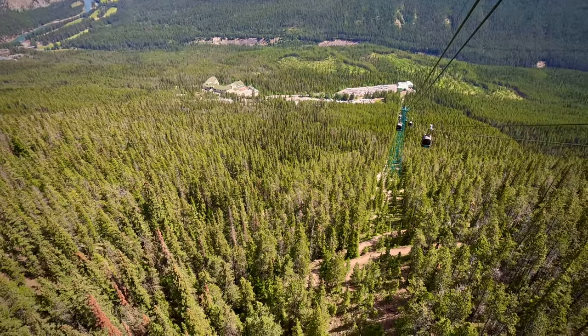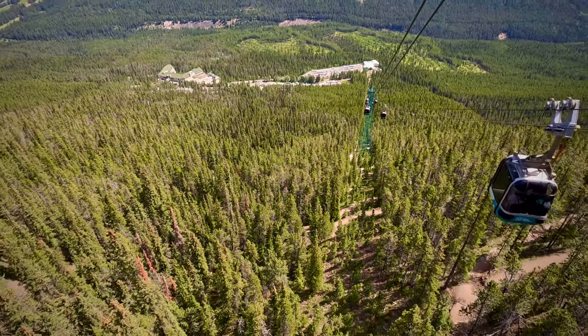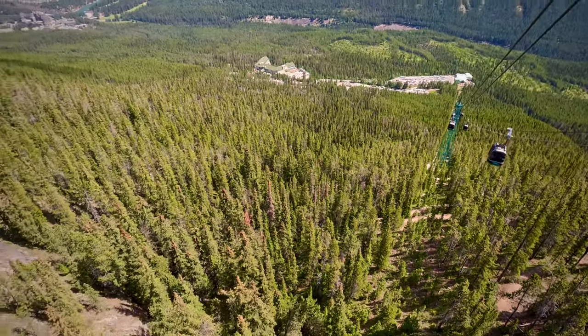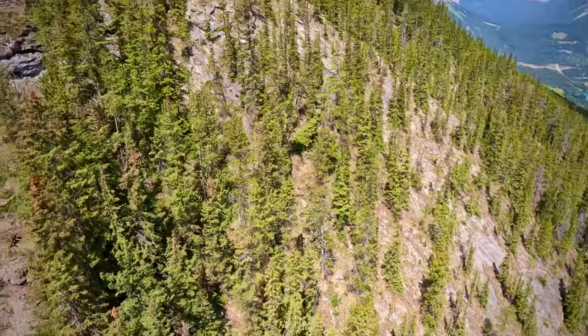Conclusion. The Banff Gondola is one of the most popular attractions in Banff National Park. It offers breathtaking views from the Sulphur Mountain summit. While it's an expensive attraction for families, it may be one of your best options for reaching a big summit in the Canadian Rockies. Our Banff Gondola adventure in the summer has been nothing short of spectacular.